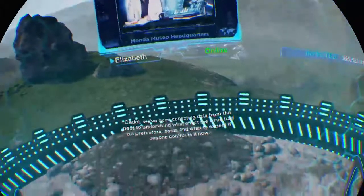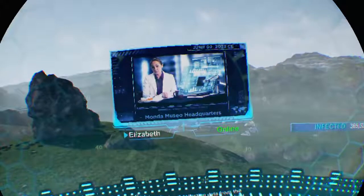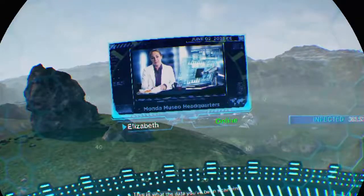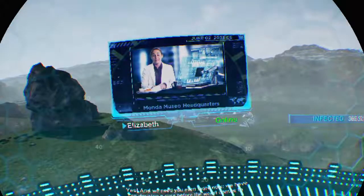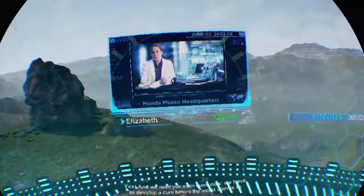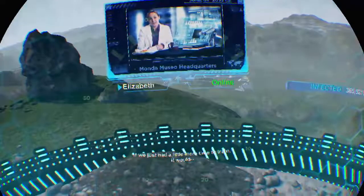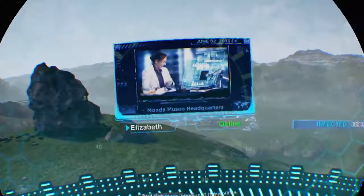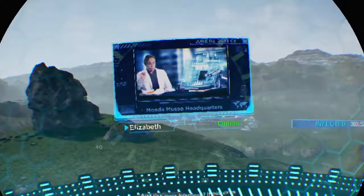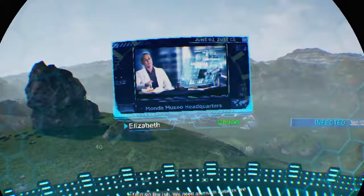Cadet, we've been collecting data from the past to understand what effect the virus had on prehistoric hosts and what to expect if anyone contracts it now. This is what the data you've been scanning is for. Yes. And we need you even more now. We have to develop a cure before the worst comes to pass. We need a breakthrough. If we just had a little more time to train, it would... And risk more infections? If this virus spreads... No. Train on the job. We need as much data as we can get, and quickly. Yes, Doctor.